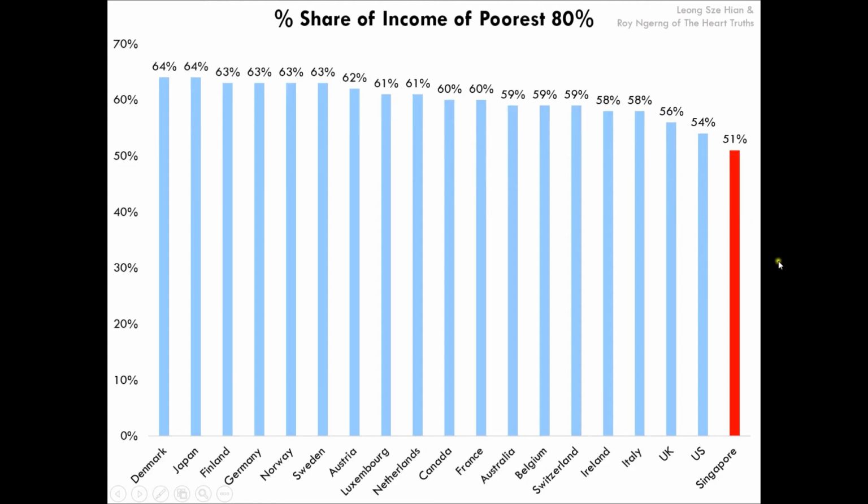And if you look at the poorest 80%, now we are talking about 80% of Singaporeans here, we only have 51% of the share of income in Singapore, as compared to 64% in Denmark and Japan, and in the Nordic countries, more than 10 percentage points higher than us. The poorest 80% of Singaporeans are actually poorer than the poorest 80% in the other high-income countries.